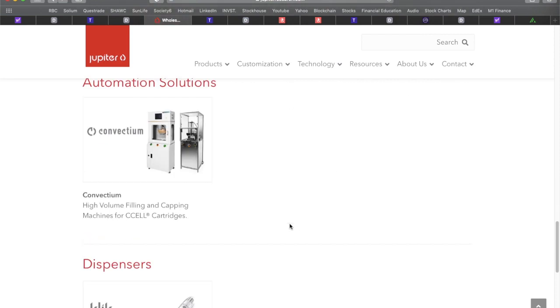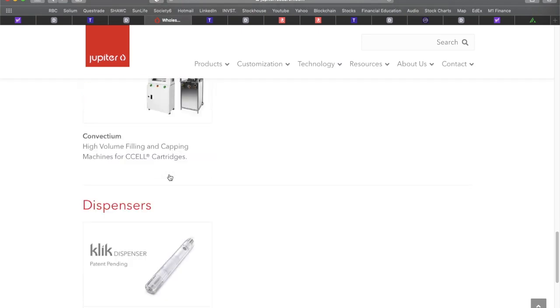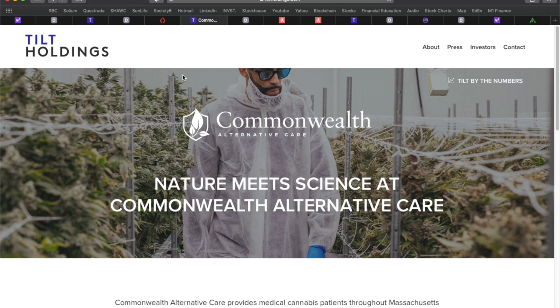The other thing that was cool on here is they actually sell automated solutions so people can fill and cap their own cartridges for these C-cell products. So I thought that was interesting as well, and that was something I wasn't aware of prior to doing my research here. So the next division within Tilt Holdings is actually Commonwealth.